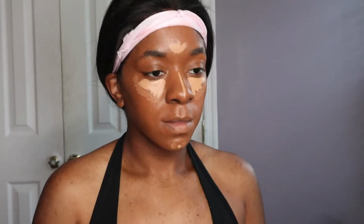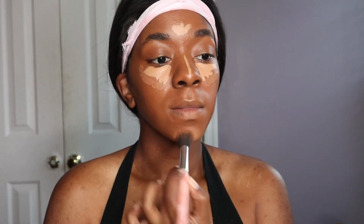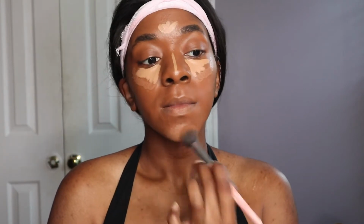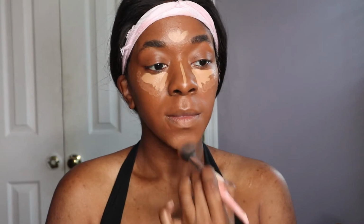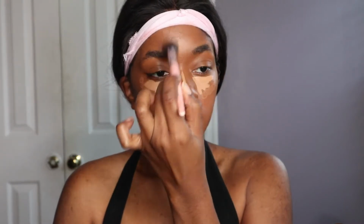And then I'm taking my NYX Born to Glow Concealer, and this one is in the shade Warm Caramel, and I'm just blending those two out. And I love the pairing of these two concealers. They worked really well with each other.